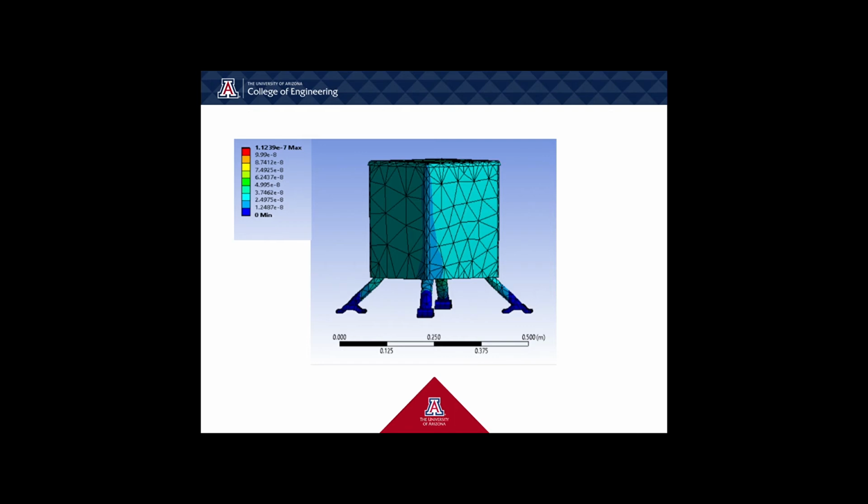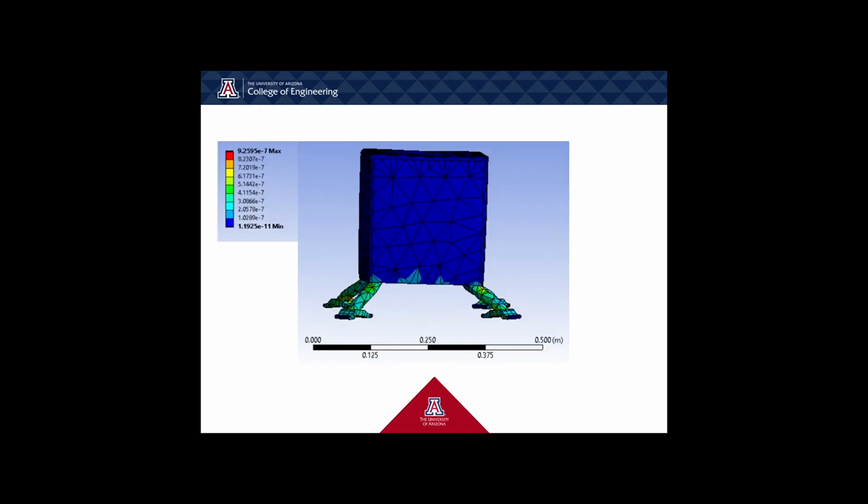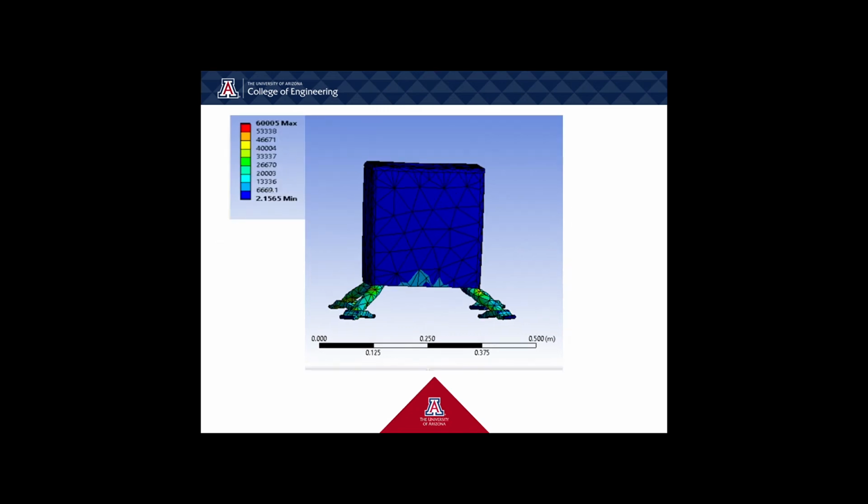We instead tested it from 15 meters, which was a 20% safety margin from the maximum attainable height of 12.4 meters. This visual shows the deformation of our hopper from a 15-meter drop drawn to scale. We found that the maximum deformation was only 12 100,000ths of a millimeter. This visual is of the elastic strain distribution, not drawn to scale. We found that the maximum strain was 9.3 times 10 to the negative 7. This visual, also not drawn to scale, is of the stress distribution from the drop. We found that the maximum stress was 60 kilopascals.